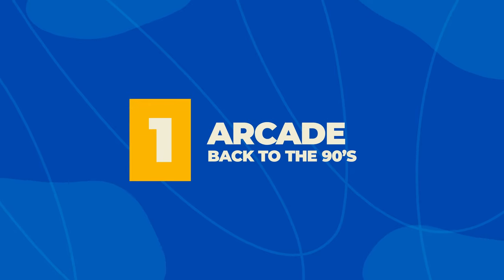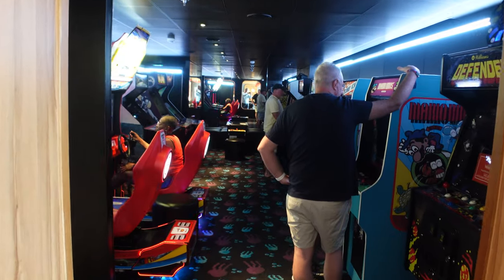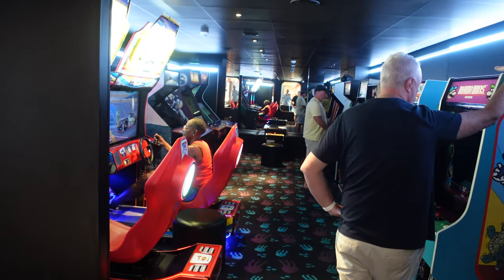The first one is going to be the arcade here on Virgin Voyages. If you want nostalgia back to the 1970s, 1980s, when arcades were a thing, it is a great time. They are complimentary. You don't have to pay to play in the arcade here. All the games are free. You just walk up to it and you start.